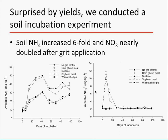And so we wanted to look a little bit deeper into this idea of grits as a fertilizer source. So we did some controlled experiments. The first of those controlled experiments was an incubation. And we looked at soil ammonium and nitrate, and we found that ammonium was increased 6-fold by about 1 to 2 weeks after application, and nitrate nearly doubled after that initial grit application by about 3 to 4 weeks after application.